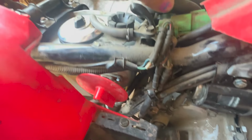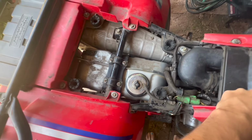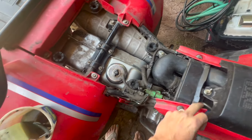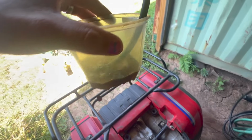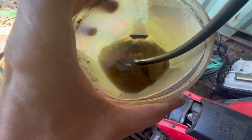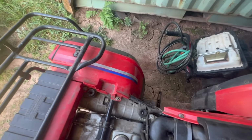So I figured it would be worthwhile just to throw $20 at it to see if that was going to eliminate any of the problems. And I did purge the tank on the bottom there. I ran it till it was coming out clear, but you can see there's quite a bit of debris in there, so we got the rest of it out.